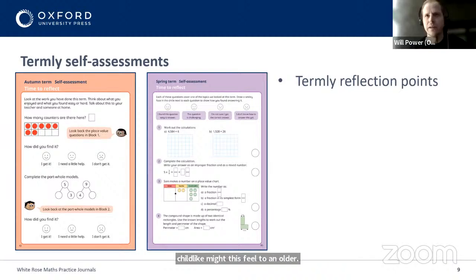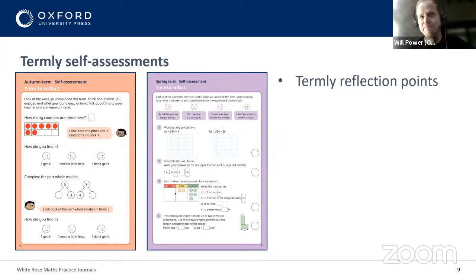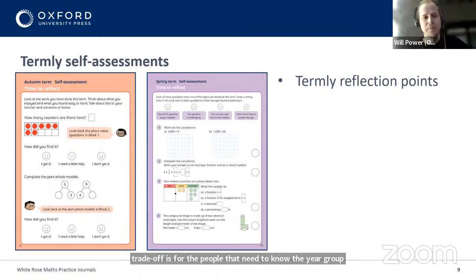Yeah, that's a really good point. And the point about the labels, we've thought about that too, and thought about maybe covers that are year group agnostic, which might be something that we do. Obviously, the trade-off is that for the people that need to know the year group, it's kind of important to have it on the front. I think the wider point is about the way the questions are written and how they'll feel to a learner that's learning outside of the year group that they should be in.